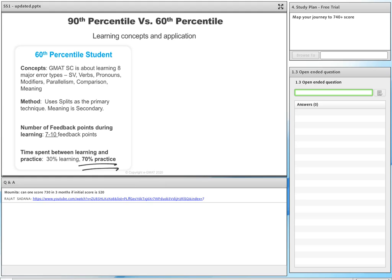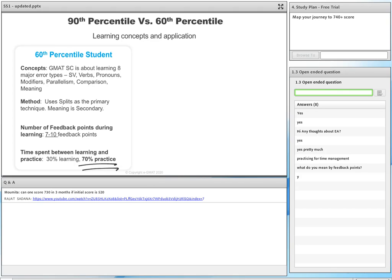60th percentile students, does this resonate with you with regards to how you go about doing things? Forget about feedback points for now. But other than that, does this resonate with you? That's how you do it: 70% practice, 30% learning, and using splits. Okay. Forget about feedback points. I'm going to talk about it in about 15 minutes. Practicing for time management. I mean, you're at the 60th percentile. You're already thinking about time management. Why?